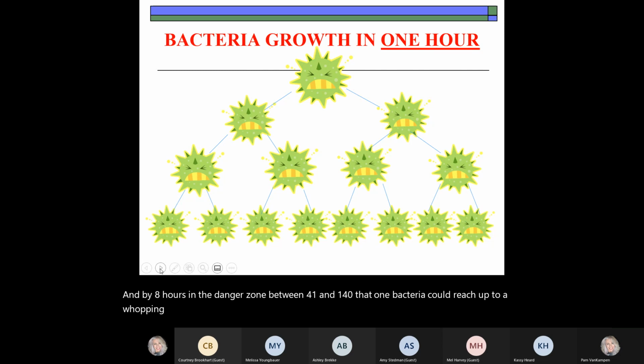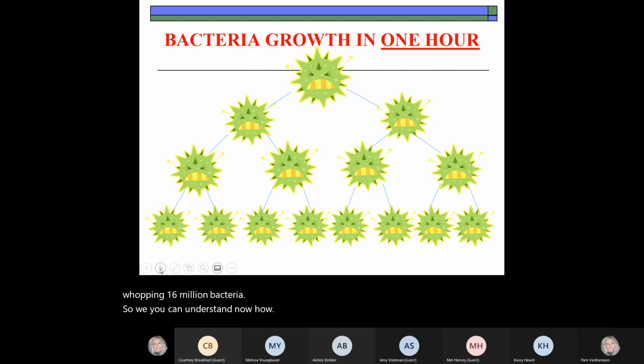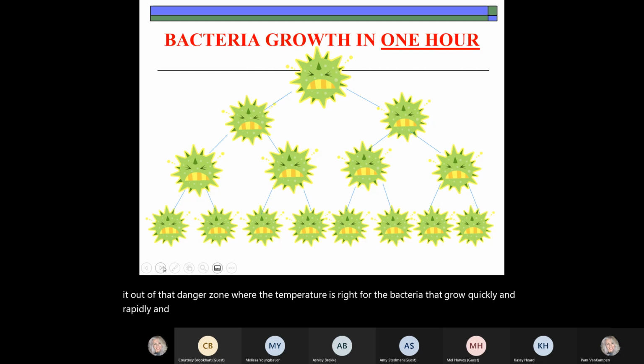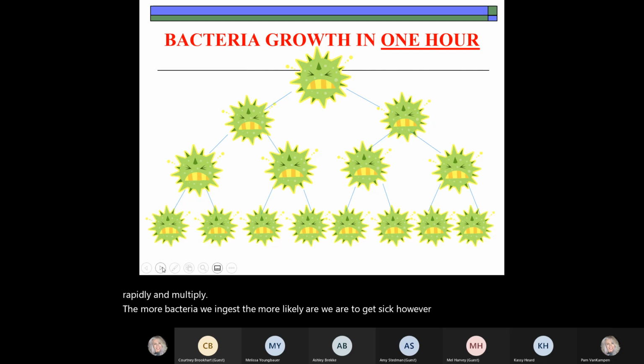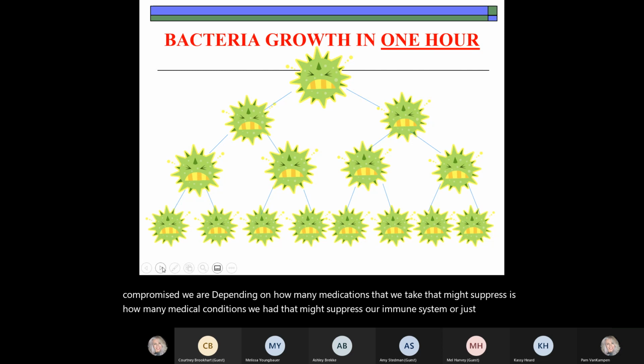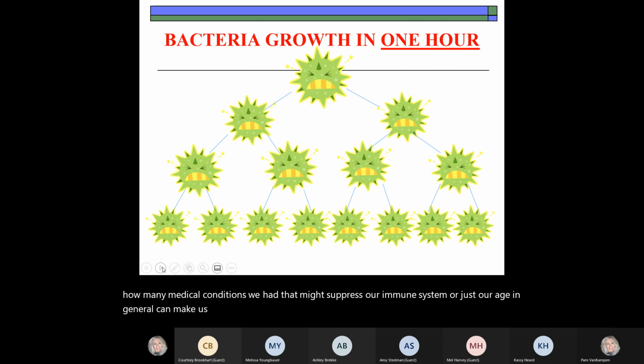And by 8 hours, in the danger zone between 41 and 140, that one bacteria could reach up to a whopping 16 million bacteria. So you can understand now how we are always preaching about keeping the food above 140 or below 41, because we want to keep it out of that danger zone where the temperature is right for the bacteria to grow quickly and rapidly and multiply. The more bacteria we ingest, the more likely we are to get sick. However, the more immunocompromised we are, depending on how many medications we take that might suppress us, how many medical conditions we have that might suppress our immune system, or just our age in general, the more susceptible we are to foodborne illness.